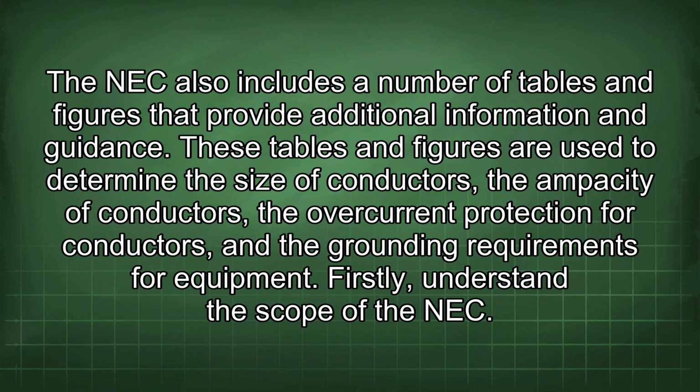The NEC also includes a number of tables and figures that provide additional information and guidance. These tables and figures are used to determine the size of conductors, the ampacity of conductors, the overcurrent protection for conductors, and the grounding requirements for equipment.